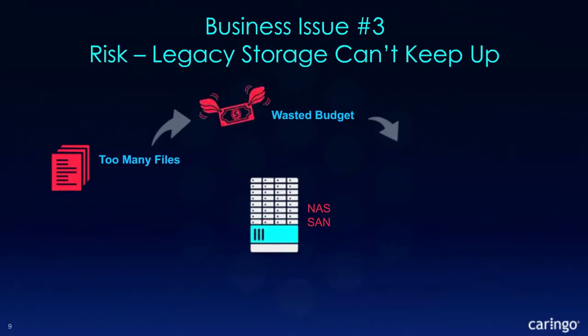So there's also wasted budget. Legacy storage technologies are rather expensive when compared to a lot of current commodity-based solutions. The comparison between object storage and NAS, depending on the prices you're getting, is around 4x, and can increase all the way to 10x depending on the NAS and the object storage solutions. You also have limited reuse.